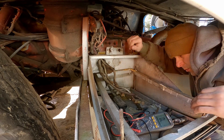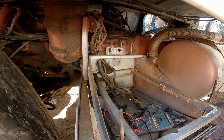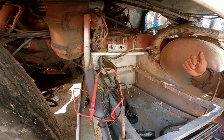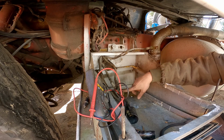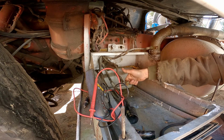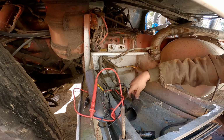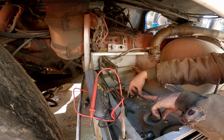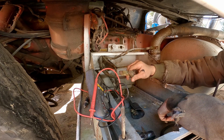All right, this is gonna be a minute. This is not as straightforward as I thought. There's a bunch of stuff disconnected that doesn't make any sense. So I gotta find out which one's the ground on the frame. I'll be back. Sorry about that, took a minute. We got it figured out. This is your main ground here. This is gonna be hot to the cab. And then this is your ground side on the series parallel. And then this is direct to starter.